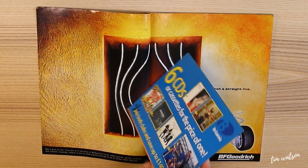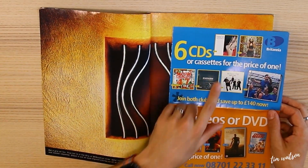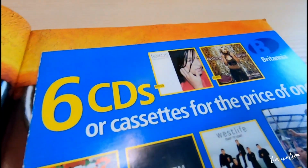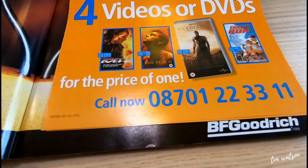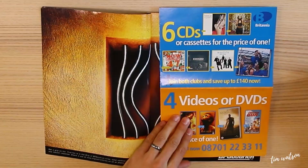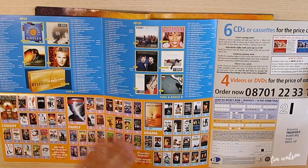Now this will give you an idea of how old this is. So this is 6 CDs or cassettes. Wow, for the price of one. Just look at that. Cassettes or CDs, or for videos or DVDs. Look at that, full VHS cassette. That is nuts. So what films have we got to choose from?